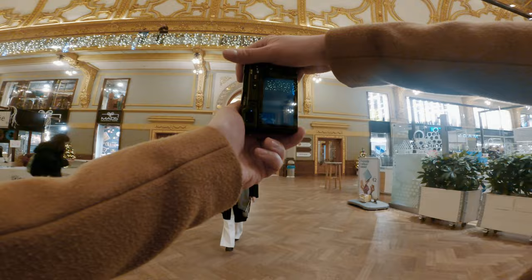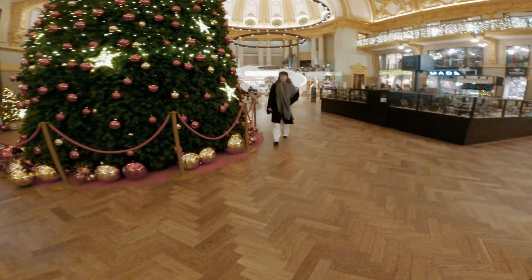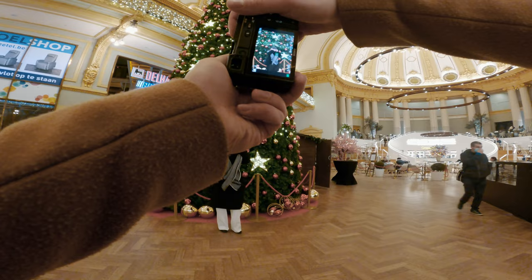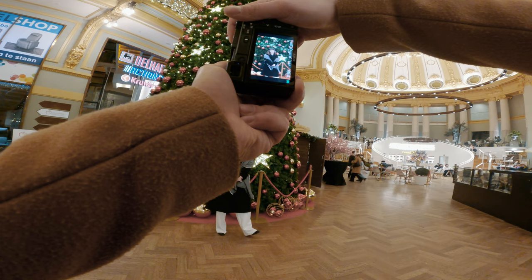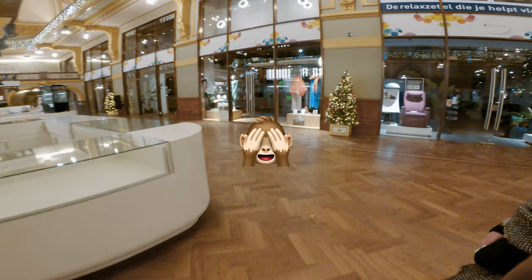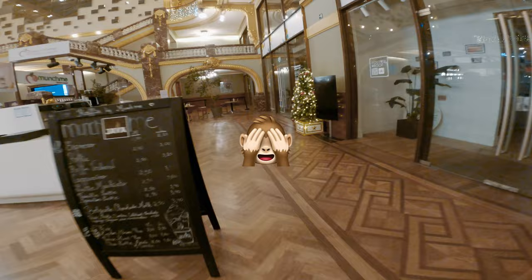Oof, that was like a tiger. Let's take a Christmas picture with this beautiful Christmas tree. Come here, stand here. Christmas tree, Christmas tree. Ready? Yes. We got something beautiful here. Do I sound like an Italian? No, maybe. Okay, that's quite fair. All right, no worries. Really awesome. Look at the ceiling.